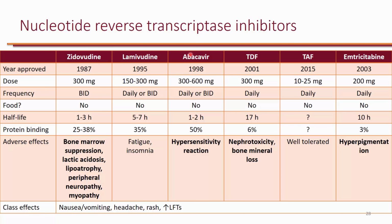Now, with abacavir, of course, you can have hypersensitivity reactions, so it's important to check for HLA-B5701 polymorphism. TDF is nephrotoxic and causes bone mineral loss, so osteotoxicity. And TAF is an improved version of TDF, so it's well tolerated. So it can still cause some nephrotoxicity and bone mineral loss, but it's not to the extent of TDF. And emtricitabine can also cause hyperpigmentation.